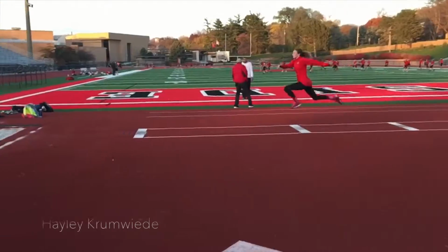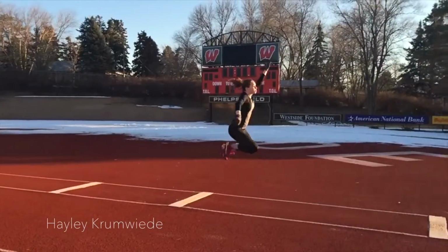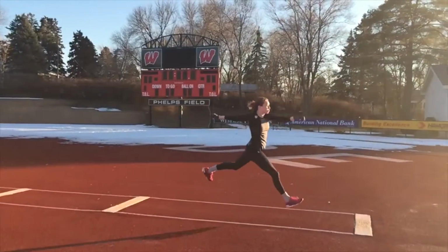Going into the next phase is called the step, or second phase. Second phase is a big bound. So you're landing on that same leg. That's the tricky part about triple jump, is you take off, you have to cycle that leg through, get the foot to the front, and then use it again. That is where most triple jumps go to die.